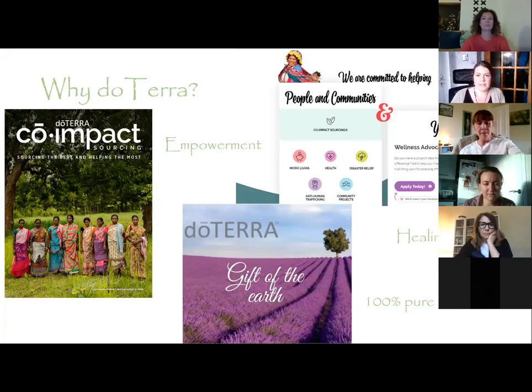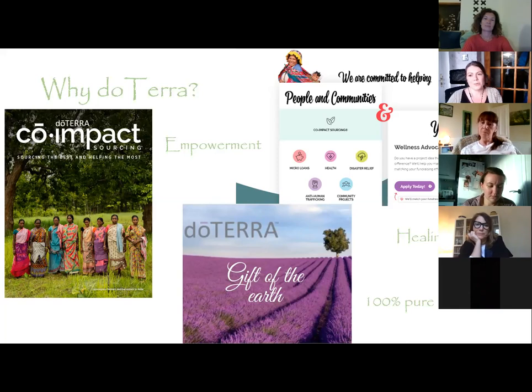So doTerra is Latin for gift of the earth, and they're an American company founded in 2008 by a mix of healthcare and business experts who all had one mission in mind: to bring to the world the highest quality essential oils whilst empowering people, families and communities along the way. doTerra essential oils are 100% pure, and this is so important to know when it comes to using essential oils. We're using essential oils to support ourselves as part of a natural wellness lifestyle to help lower our exposure to hazardous chemicals and other toxins. So why would you want to use an essential oil that wasn't 100% pure?